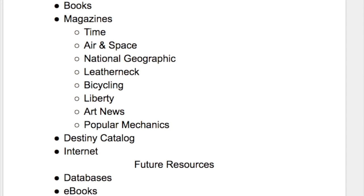Now that we've taken a tour of the physical space in the library, I would like to discuss with you the available print and electronic resources that we have here for you. Obviously, we have lots of books in the library, and as I discussed, we are doing our best to get some funding in order to buy more recent books and more relevant books.